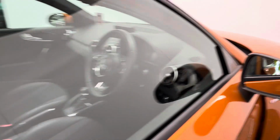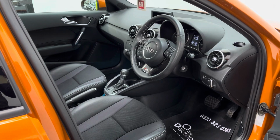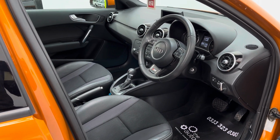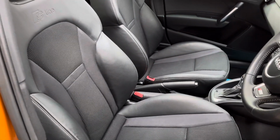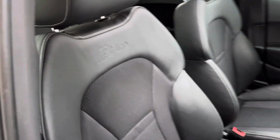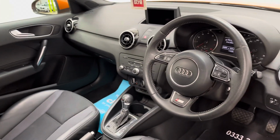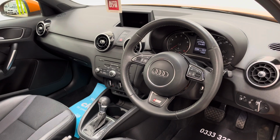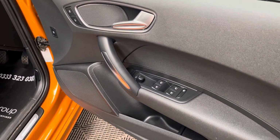As we have a look inside, the first owner chose over £3,000 worth of factory options, which includes the rear parking sensors, cruise control, heated front seats and the panoramic roof. But as you can see, the interior is in great condition. You have the S Line sports seats there, which are half leather, and you have that nice logo in the centre there. Onto the dashboard, you've got your satellite navigation system with FM radio and Bluetooth for your phone, and also the car comes with air conditioning, automatic headlights and wipers, which was another factory option, and then on the driver's door card you have your electric mirror and 4 window controls.